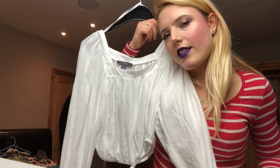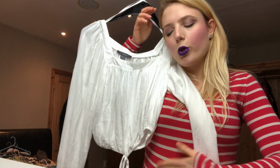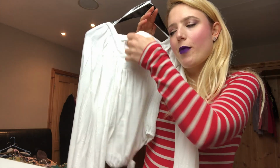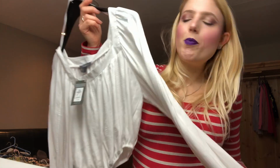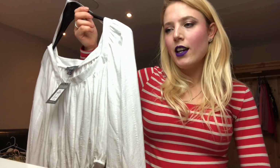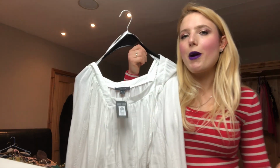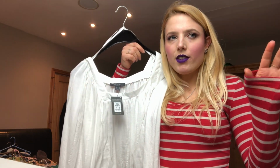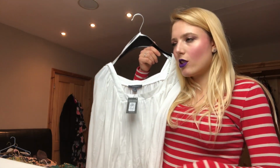So here is a white, long-sleeved but cropped torso top from Primark, brand new with tags, cost me £12. I bought a black pair of jeans to go with this, which did fit, but the zip was faulty and the zip kept coming down. So I took them back. I was a bit skint at the time, so I got the refund and then never repurchased a pair of jeans. I've got a black pair of jeans in my drawer. They're a size 8. They do fit me with a bit of a squeeze.